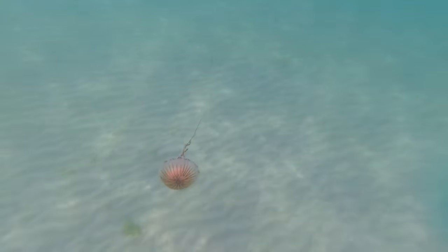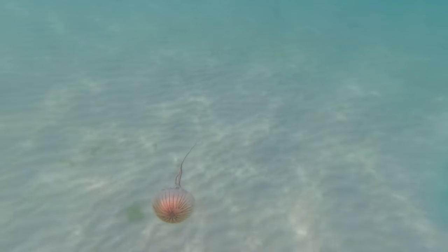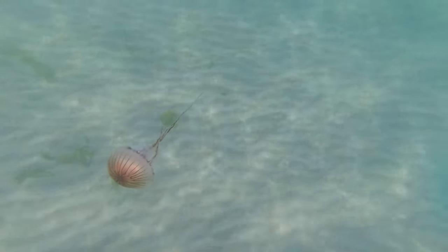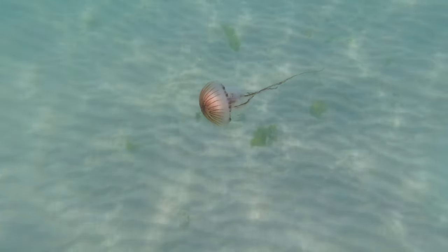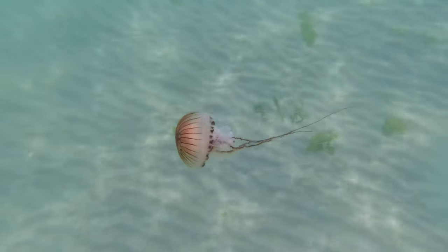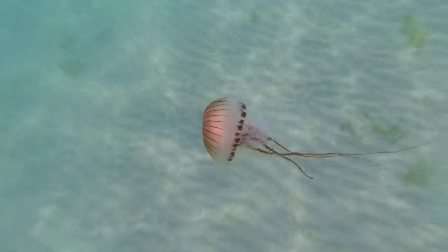Today, visibility was absolutely spectacular. We had a good 6 to 8 meters plus in most areas. It was just such a spectacular day. And this compass jellyfish to greet us out in the water was just one of the finest specimens of this type of jellyfish I had seen all summer. Absolutely stunning. I just absolutely love the way they glide through the water and how the light shimmers off the bell on their heads.